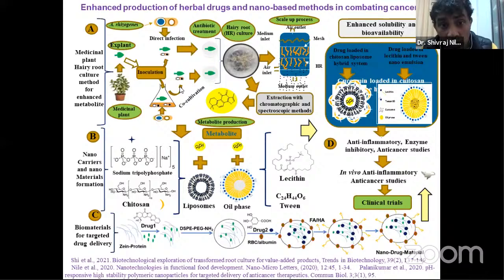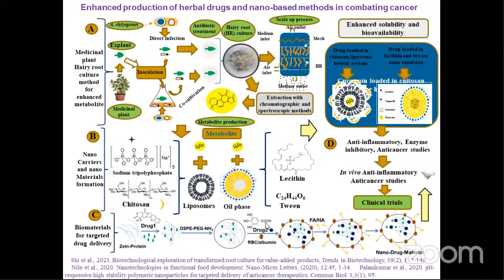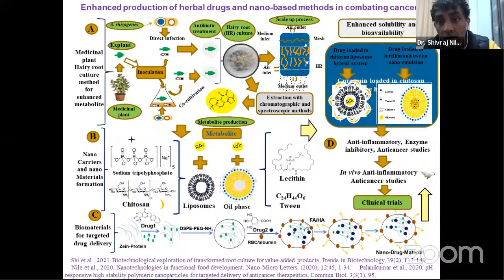So here we divided our work into four parameters, A, B, C, D. First, enhanced production. Second, formation of nanocarriers or nanomaterials. Third, targeted drug delivery by using biomaterials. Biomaterials, already discussed, like different proteins, peptides, lipids. These encapsulate all these bioactive drugs in nanomaterials, and we can focus on.